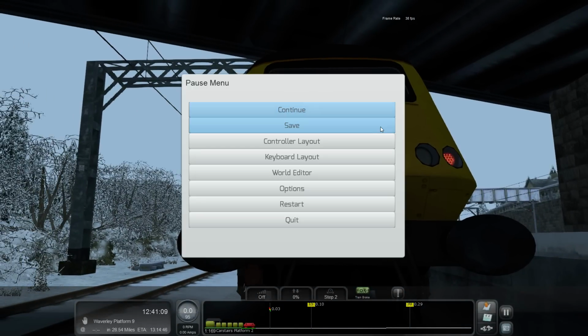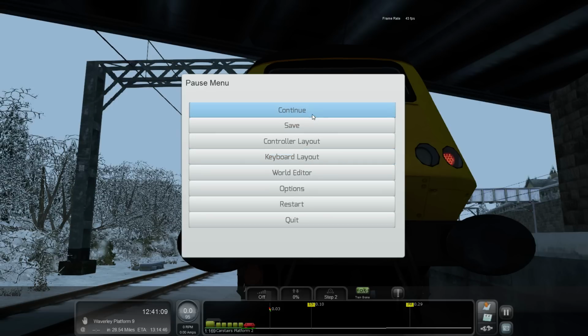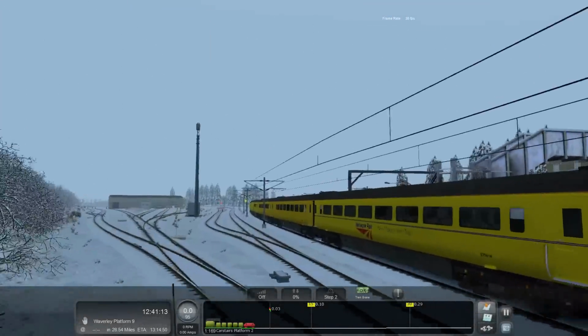I'm going to see if I can change my brightness. I'm not sure if I can, but even though that isn't a tunnel, it still looks a bit dark for me. No. We'll continue on. I'll use YouTube to brighten it up if it needs it. So that was the buffered end.